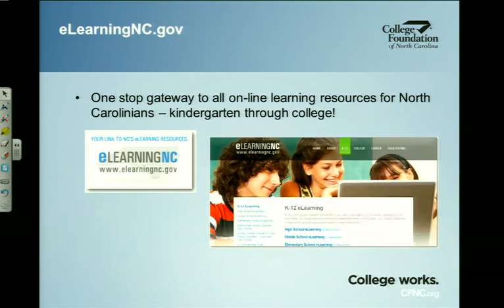of this particular free service that's being offered to students kindergarten through college, where they can take online courses that may not be offered at their secondary school or their post-secondary school, but they can take the course online at their leisure in the privacy of their own home and possibly receive a college credit. Of course, that's going to have to be approved by their school, but of course, we want you to definitely be made aware of this service being available to you. And then of course you can go through CFNC's website and be linked or go directly to elearningnc.gov.